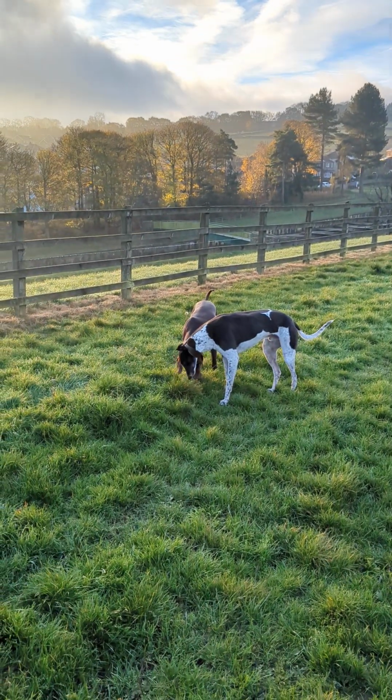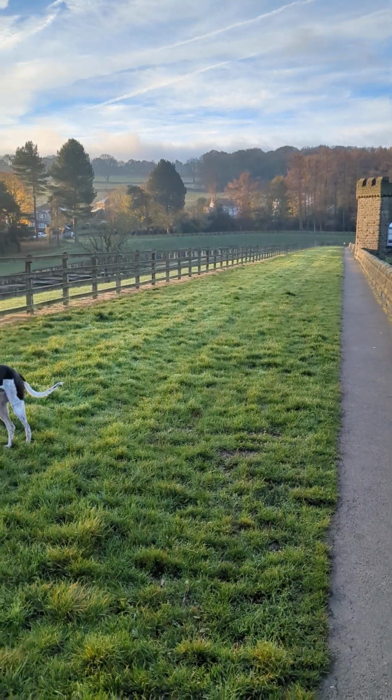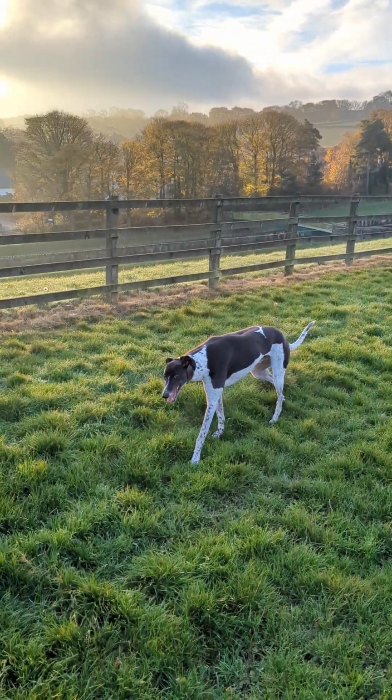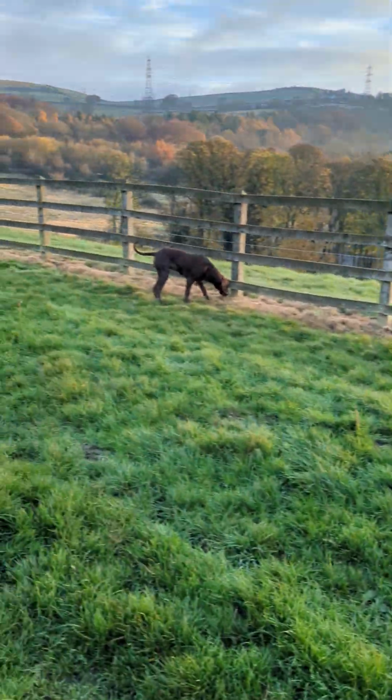I was hoping to show you Vinny racing, because this top of the dam wall, as we call it here, he usually uses like a racing track and nothing can catch him, but today he's just frolicked around a little bit. We're going to take him up into the woodland.